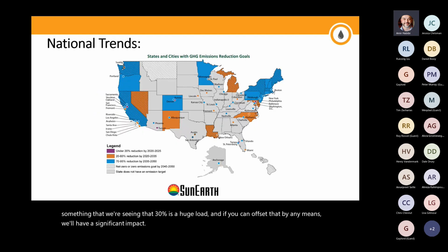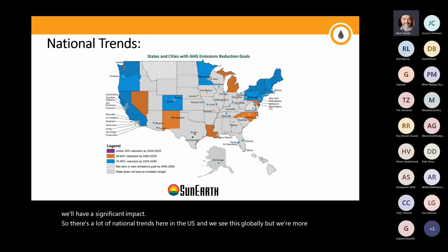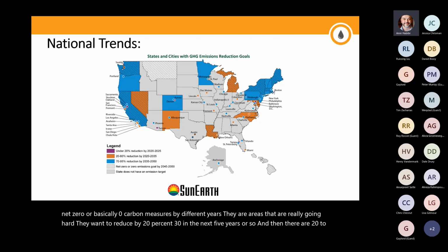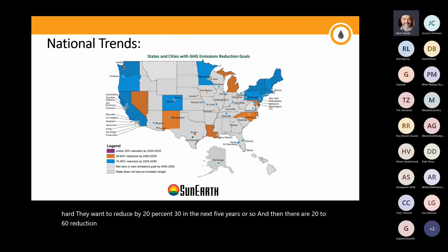There are a lot of national trends here in the US, and we see this globally, but we're more focused on our country. We see a lot of cities, jurisdictions, and states adopting net zero or zero carbon measures by different years. Some areas are really going hard, wanting to reduce by 20%, 30% in the next 5 years or so, and then there are 20 to 60% reductions within the next 10, 15 years. Different goals in different areas, and we will see more and more of this trend.